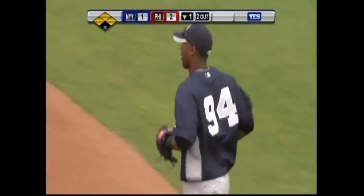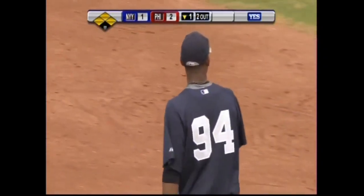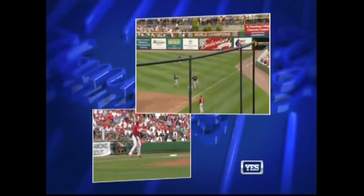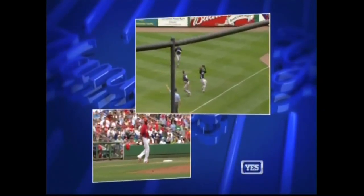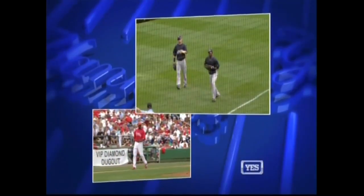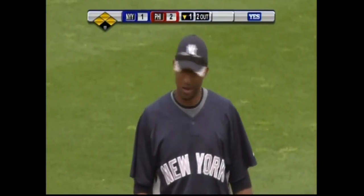Yeah, with that wind blowing, it's going to create havoc for anything hit towards right field, including the pop-ups. Nunez started out, looked like he was running straight towards the foul line. Then he had to drift back with the wind catching a hold of it. Tough play for Teixeira. The angle wasn't there for him. It's up to the second baseman Nunez to make the play, and he does. And Ryan Howard on third. Once he sees him glove it, wasn't going anywhere.